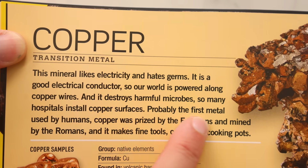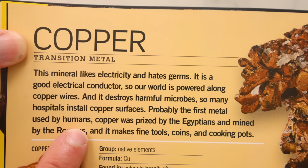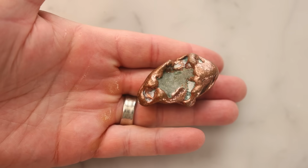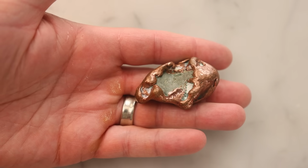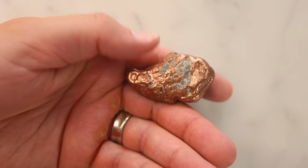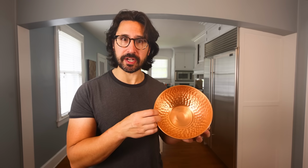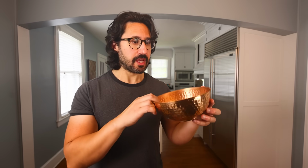Copper is probably the first metal used by humans. It often occurs in the earth in its pure elemental form, like this. Iron you have to smelt out of ore. This copper came straight from the ground. And you don't have to get copper super hot in order to work it. In fact, you can work it cold. Back in the day, people would use a hammer to just form out shapes like this.